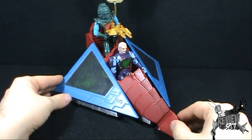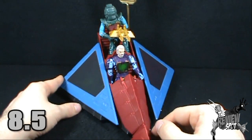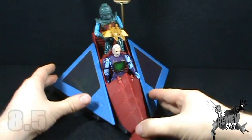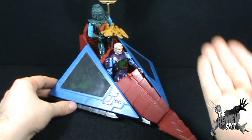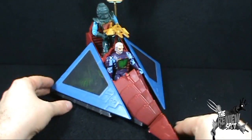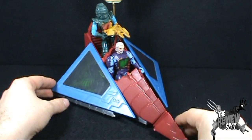And I'm going to give the Visionaries Darkling Lord's Skyclaw a solid 8.5. Love it, love it. Today's retro spot, I hope you guys have enjoyed it. I have certainly enjoyed making this video for you guys. Today's retro spot, we're having a look at Visionaries Knights of the Magical Light. We're looking at the Darkling Lord's vehicle, the Skyclaw.